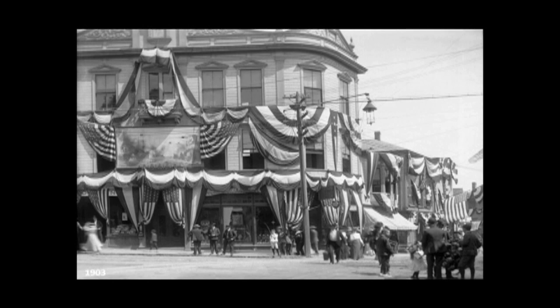Now this is 1903, 4th of July, and that's the Greater Block. That's where the Hinckley building used to be, and the Greater Block was built in 1885, and it was all decorated up. And when I posted this online, I said, I wonder if anyone will notice if I colorize that flag. So I put some color and posted it, and I think the only ones that noticed were these people here. They look like they're looking at it.